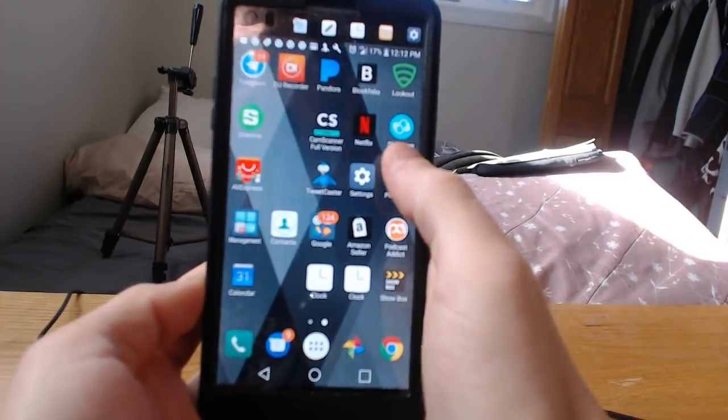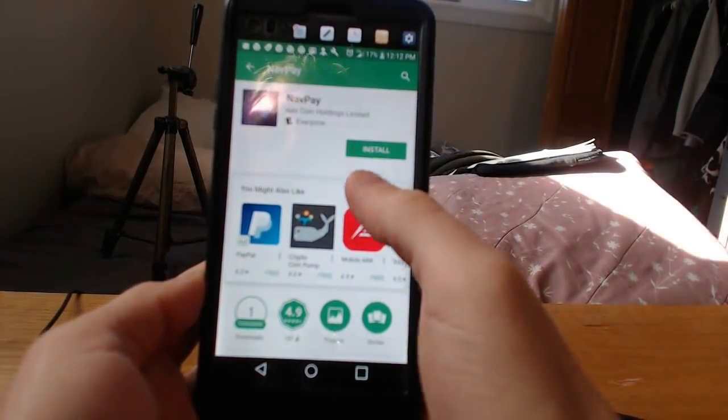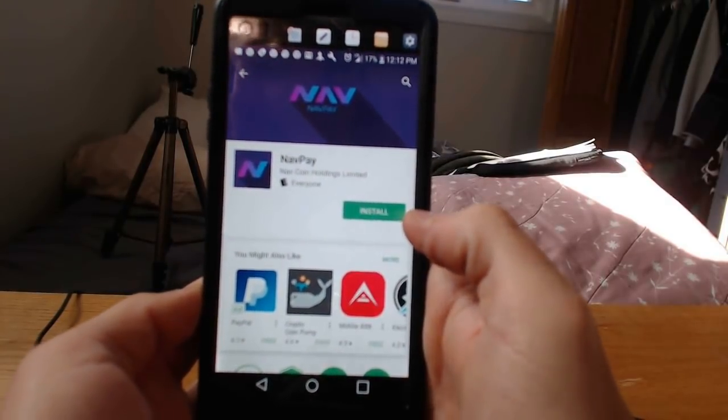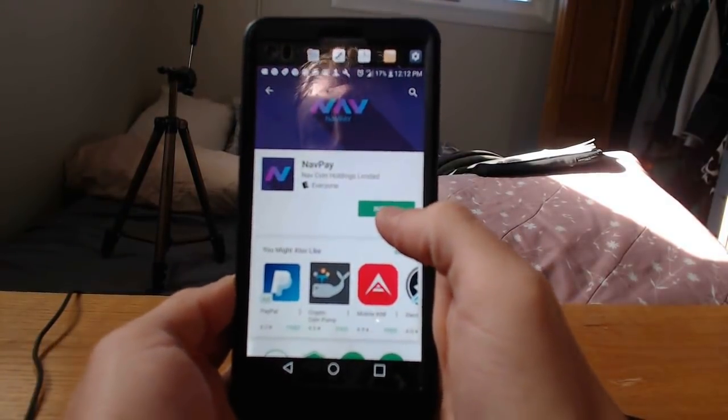So first, we're going to go to the Google Play Store. Right now, Nav is only available on Android. It's not available on Apple or iOS yet. So basically, we're going to go here.